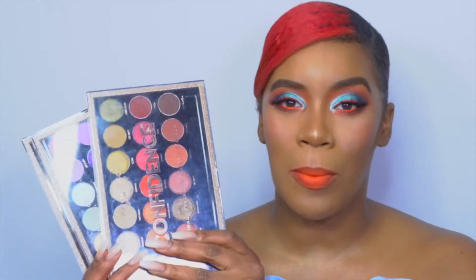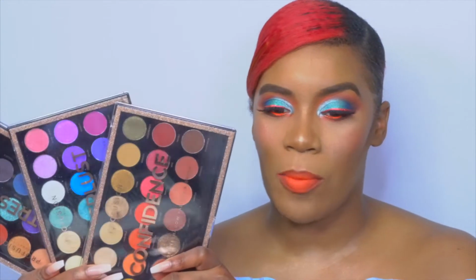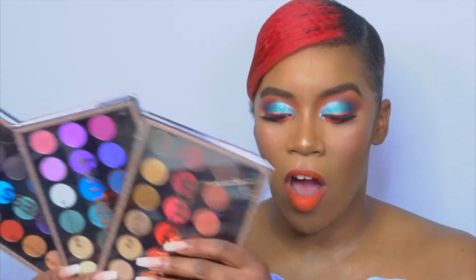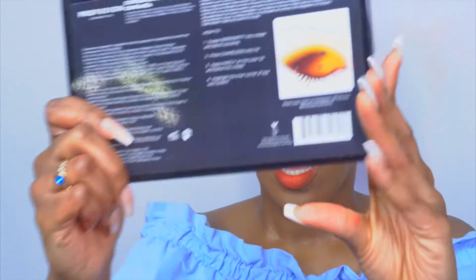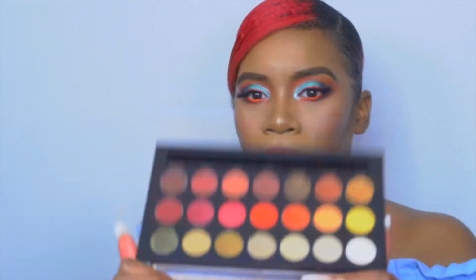I use these Profusion palettes. If you don't know about these, I may have two videos in regards to these particular palettes, but these are really great because they're super affordable. They are amazing because they even show you on the back how to use each of the palettes. What's so awesome about these is how pigmented they are, and you'll never believe for how much.